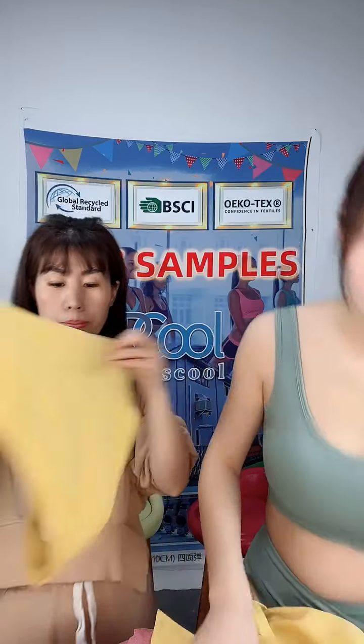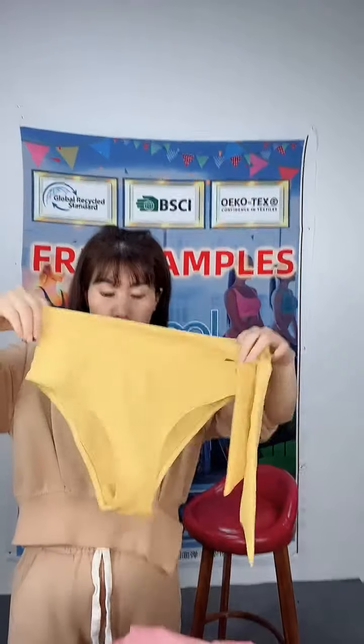And this one for the button, for the swimming set. It's also very nice, right? And this material is very, very soft. This nylon? Yeah, nylon and lycra material. It's very soft on your skin.